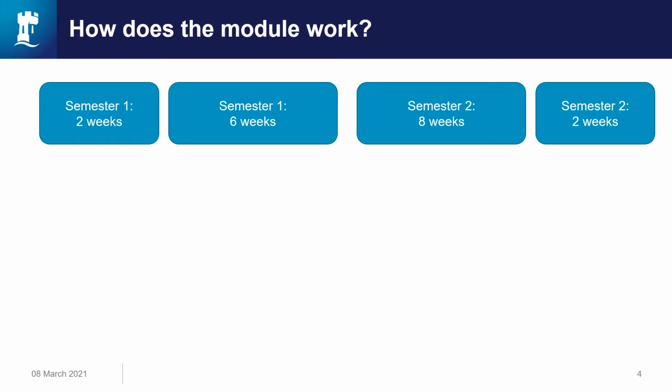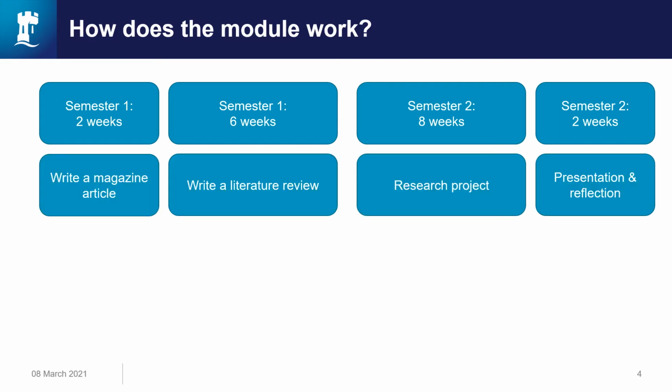So how does this module work? The module spans a year, split over 2 semesters. And we break the module down into a series of tasks. The tasks get increasingly difficult. So we start off with writing a magazine article, then we ask them to write a literature review, then we ask them to do a research project, and then we ask them to present and reflect on what they've done in the final 2 weeks of the year.